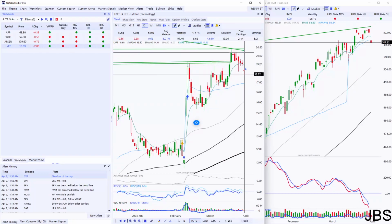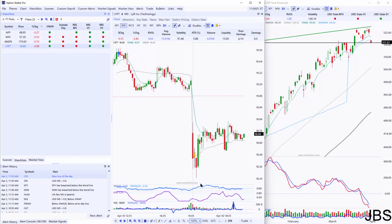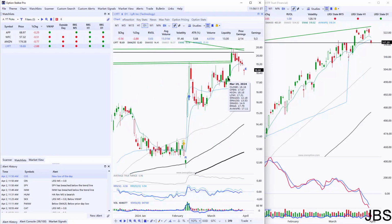Our only problem child over here is Lyft. Lyft is getting a decent pullback over here. I didn't like how it is dropping below this level. I'm going to put some alerts at the high and the low of the day. I like to bracket some of my picks, just see how they do, so that way I don't have to over-monitor them. I just see when they're making some move of significance. So I don't like this pullback on Lyft.